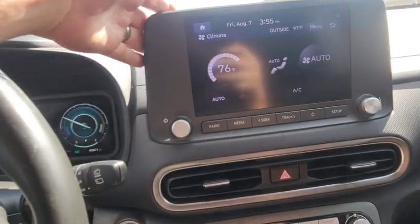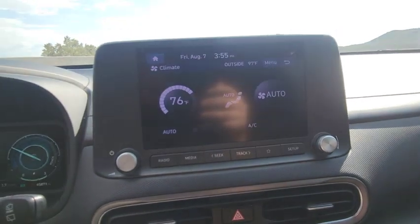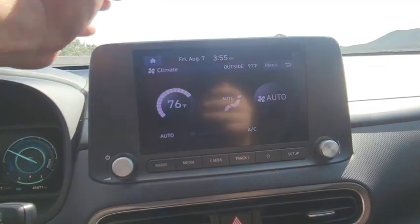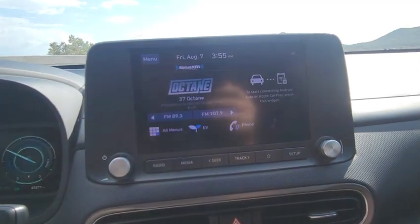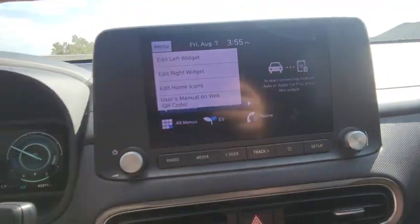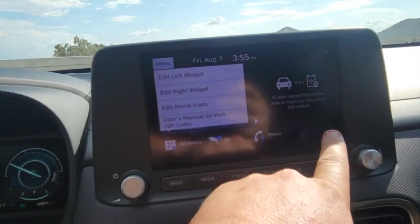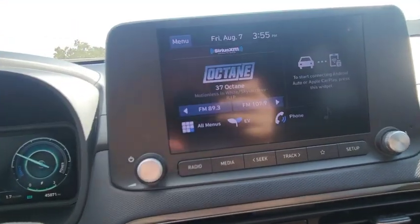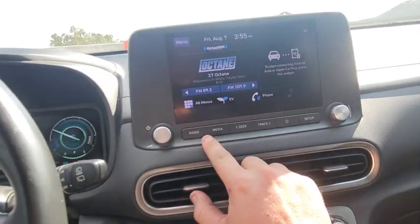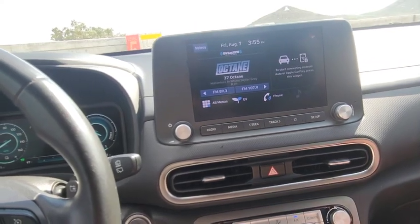Here you've got their, I think this one is 8 3/4 inch infotainment display, if I'm remembering my numbers right. But I really like that Hyundai kept this particular one simple. You can still change all of these up, but it's a nice, easy to understand, crisp display. So you can change this on the left side, change this on the right side, change your home icons. It's completely configurable, but this is not an overwhelming menu, which is nice. All of your usually used things are as frequent touch buttons here, so you don't have to rely on the touch screen if you don't want to.